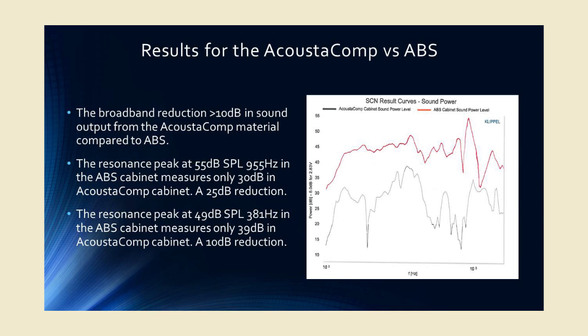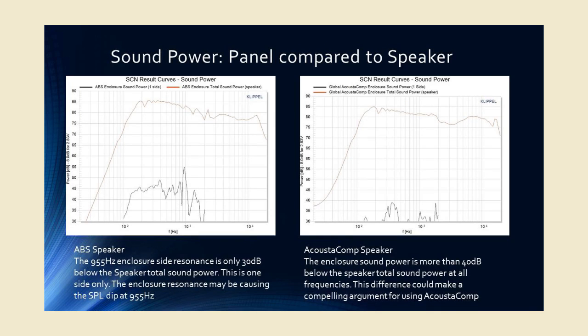I wanted to show really what's happening there. And this is how you start out. You look at the curves first and then look at the visualizations later. So this is the measured sound power of the speaker, measured all around the speaker using the Klippel near-field scanner. And so here you can see the sound power that's calculated from the vibration on the bottom of the curves and the measured SPL, or measured sound power at the top.